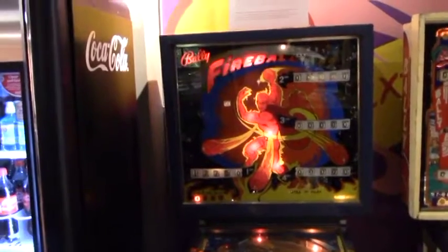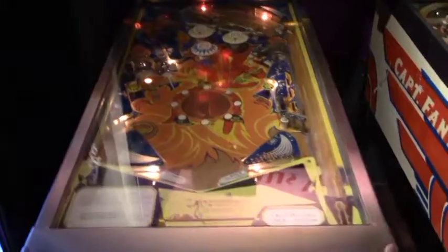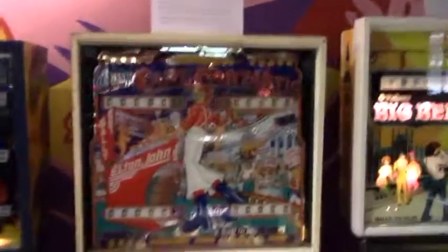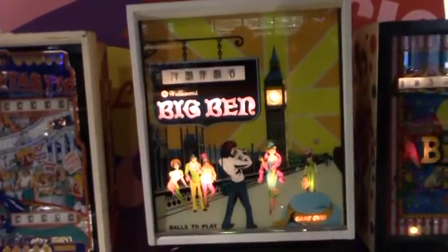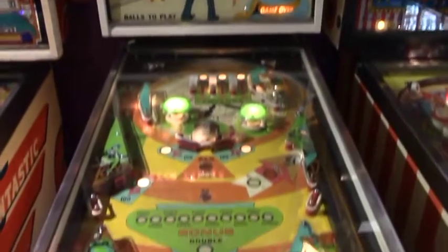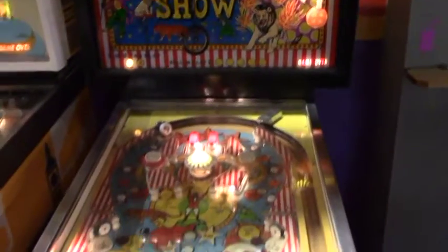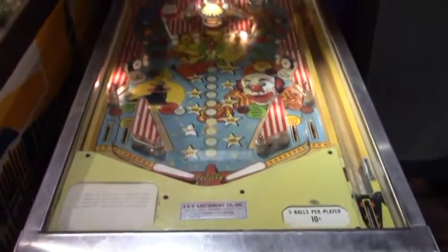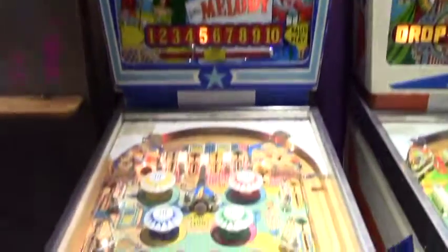Taking a walk through the pinballs. There's about 50, a little more than 50 pinballs here at this museum. Starting off with a Fireball from Bally, a Captain Fantastic, and a Williams Big Ben. And then we have a Bally Big Show. That one was made in 1974. We go to a Melody. That was by Gottlieb.